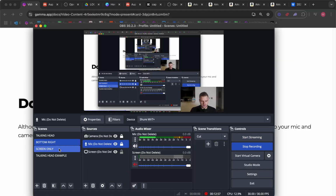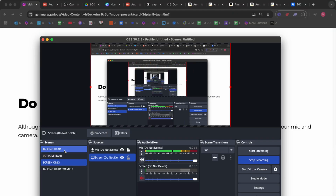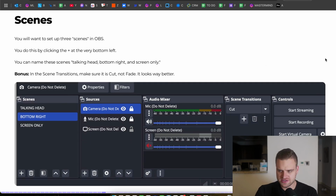And basically what you'd be doing with that is, you just have your talking head, you have this one in the bottom of the right, and then you have the screen only. And what you can do here is basically, let's go back to my face there. And what you want to also do is make sure this here where my thing is set to cut instead of fade.